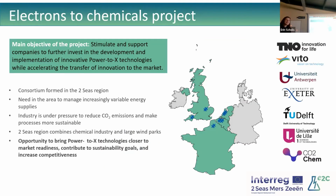The partners that have made possible the advancements you came here today to see are from the North Sea region, and you can see them here. The main objective of the project was to stimulate and support companies to invest in the development and implementation of innovative power-to-X technologies, and to valorize the wind farms as well as the chemical clusters in this region. We are presenting the results of the project to you, and it is very important that you realize what can be done in a sustainable manner, how to make, in this case, dimethyl ether, and how to collaborate with the partners that we already have in this consortium.